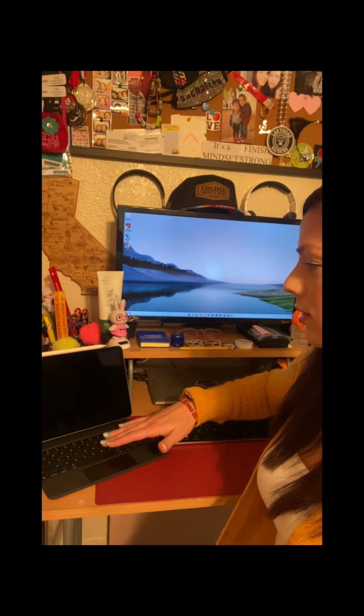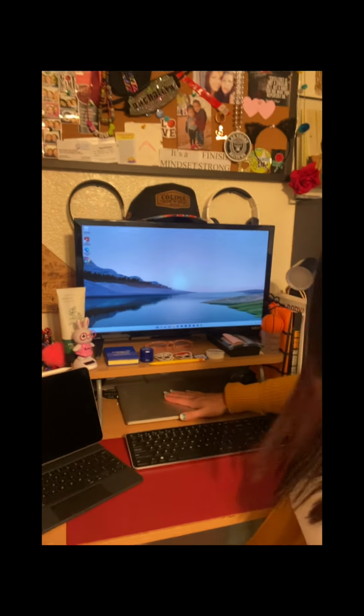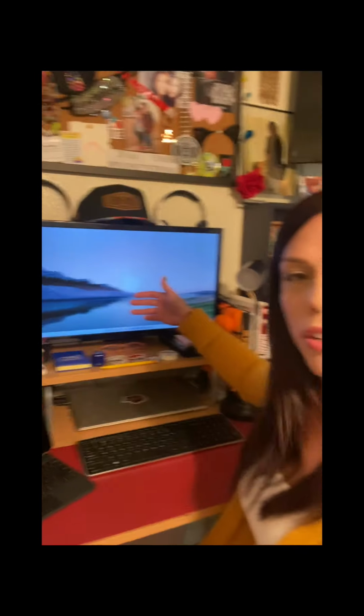So let's go. I have my iPad right here on the side. It definitely helps by having an extra screen right from your regular screen. So this is my laptop down here, and I have it connected to a monitor. This monitor was actually given to me by the IT department where I work. They were trying to get rid of a bunch of monitors they didn't need anymore. So they said, hey, first come, first serve. So I took one, it was free.